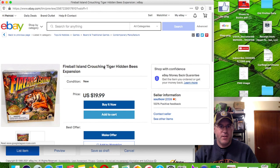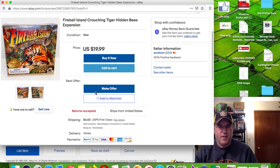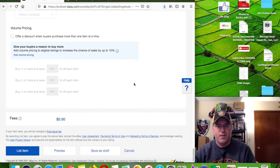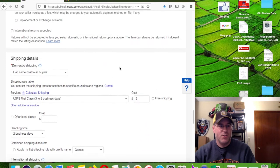And you can see there's our listing. There's our nice pictures. There's the $19.99. It does have the best offer on, and we can see that it's with shipping first class. Now, one thing that I just caught, and this is why I always do a preview, is we said it was $19.99 with free shipping, but right now I've actually put a shipping charge on here. So I've actually made a mistake in my listing. So now I should go back and correct that.